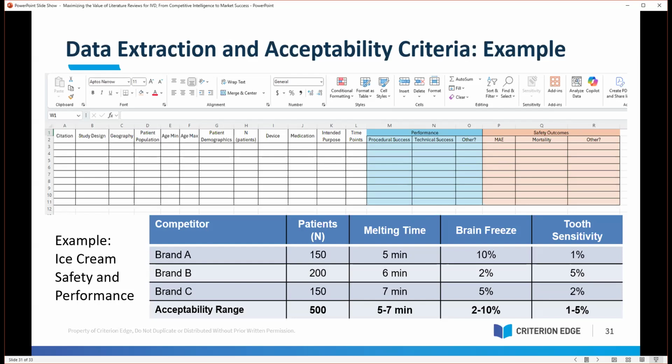So it goes back to that original intended purpose. Who am I comparing? Who are my comparators? Did I design my performance objectives to give me a fighting chance against my comparators? Because there may be some aspects of my device where I'm not as good as the competition, but I'm on the lookout for the big picture. Whereas I might not be as sensitive, maybe I have other advantages that I can provide as a device on the market. So I go into every data extraction collecting as much information as possible.